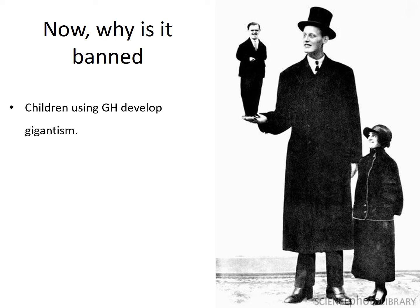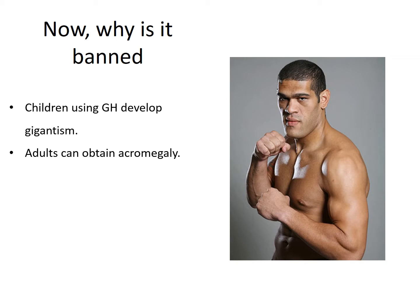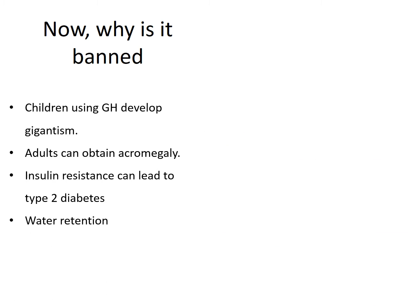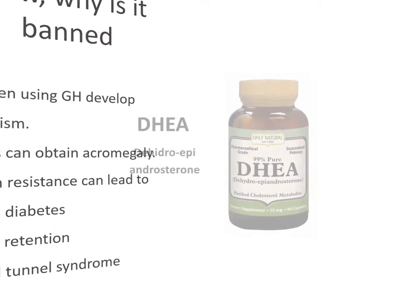Why is it illegal? Children that use growth hormone will develop gigantism. Adults will develop acromegaly. Insulin resistance can lead to diabetes. Water retention can lead to high blood pressure. Carpal tunnel syndrome is common as tissue struggles to grow through the narrow space of the carpal tunnel.